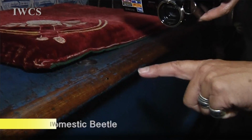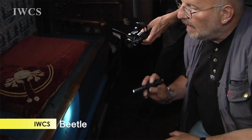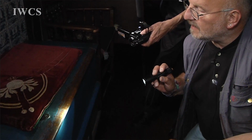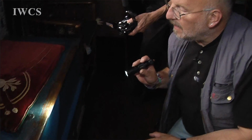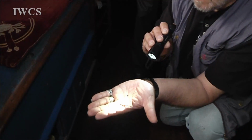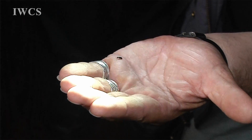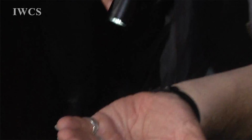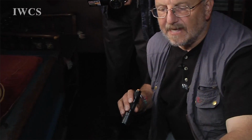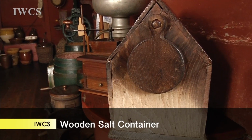This is the antagonistic beetle. Remember the blue clarite beetle which I showed as the antagonist? That's this beetle right here. See? So it's a good guy. He's a good guy, but of course he definitely shows us that there are some wood-destroying insects inside.